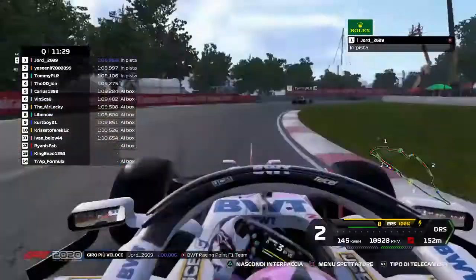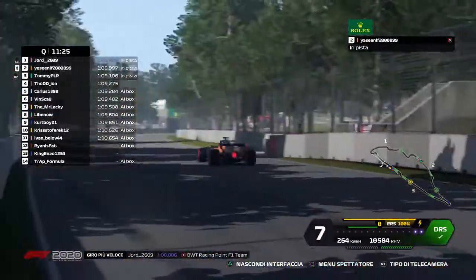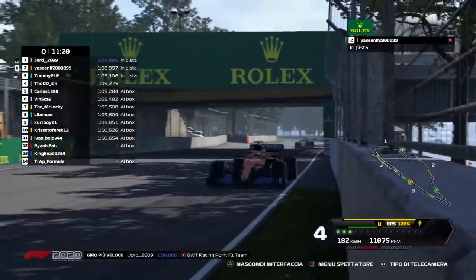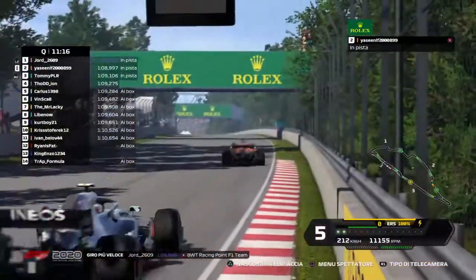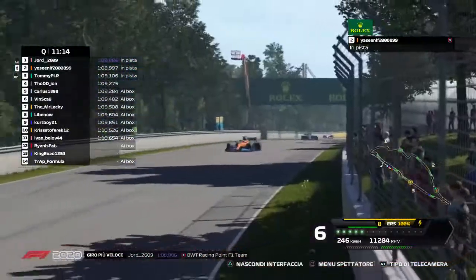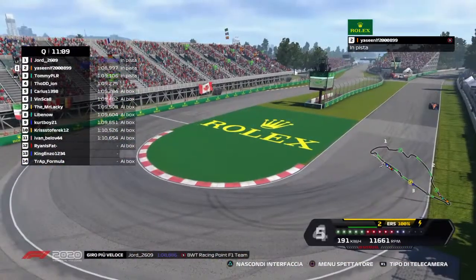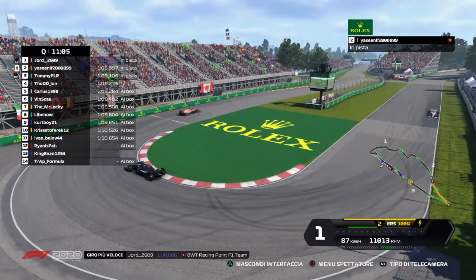But what would you do? Would you risk going for maybe a pole position lap and start on softs, or would you accept to start 5th or 6th but with mediums? Well, I actually don't know, because it depends on the tire choice he had. I think he went balanced, so he has another set of mediums.